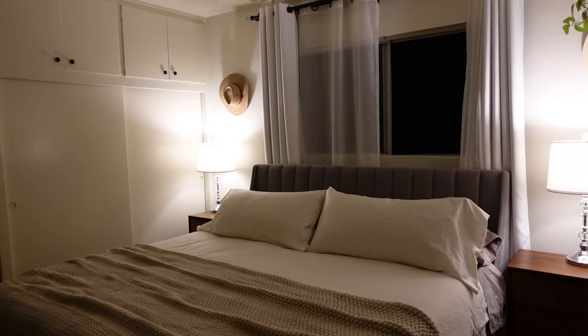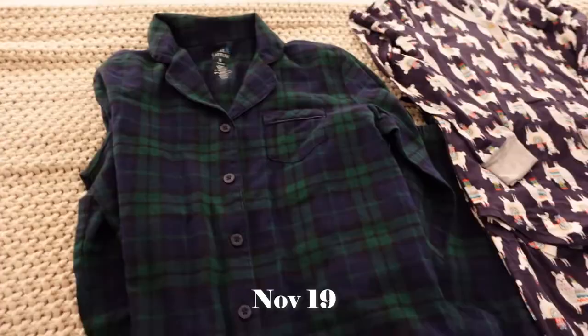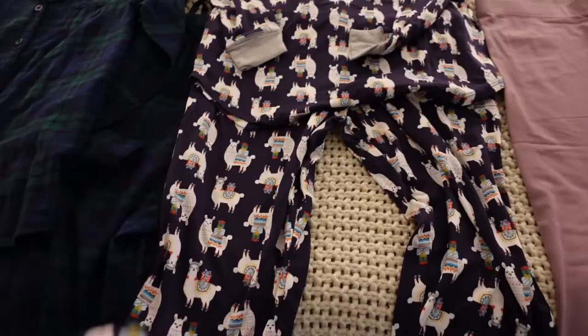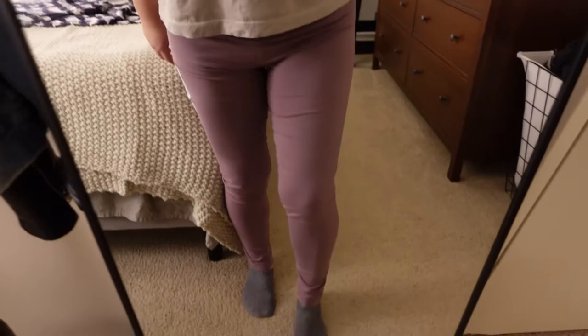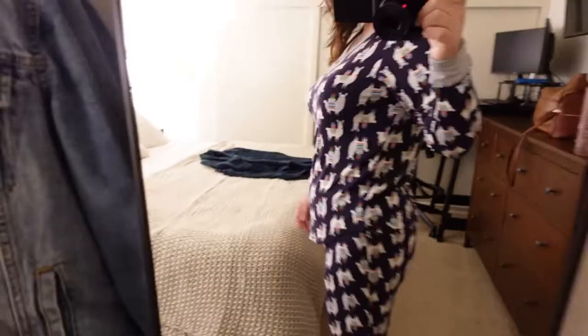Okay, good night. All right, and these are the PJs I got from Kohl's. These are flannel PJs. And these are my llama PJs. They're so cute. I'm still waiting for one more PJ to arrive. And these are some leggings. These are the junior size, so I got them in large, but I thought it was such a cute color. These are a little too long and too loose in this area here. So, nope. I love these. So cute.